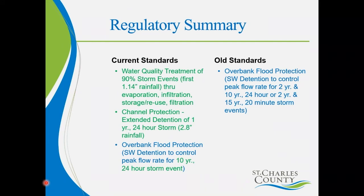So our new standards now are those nested components. We want you to be looking at preservation of natural features. We want you to be using those non-structural credit features. We want you to be using those runoff reduction features. But basically, the first thing you have to do is treat that first flush of runoff for 90% of our storm events. And that's 1.14 inches of rainfall if you're using water quality treatment. If you're using runoff reduction and we're actually getting rid of that water, that's that first 0.9 inches of rainfall.